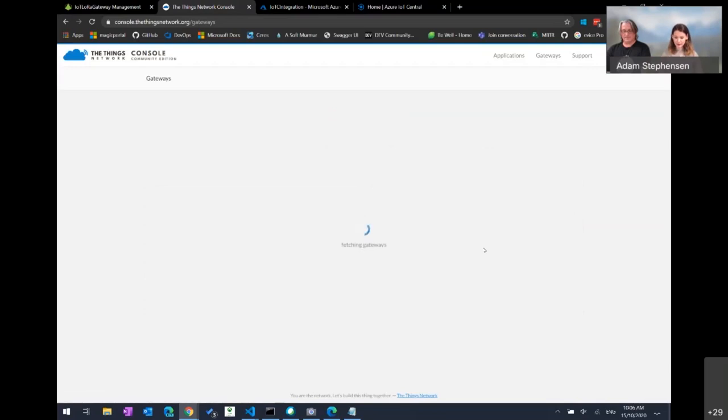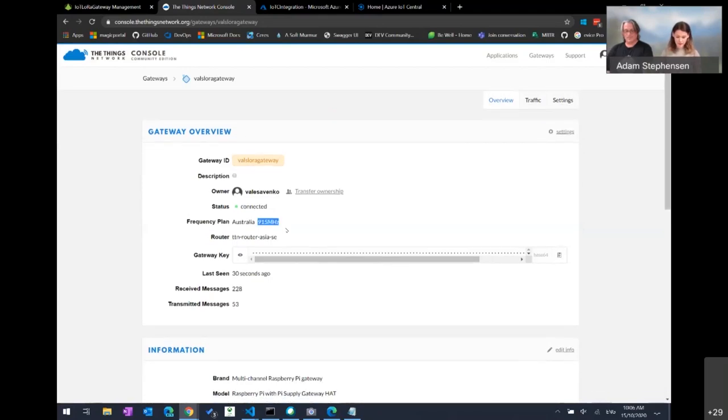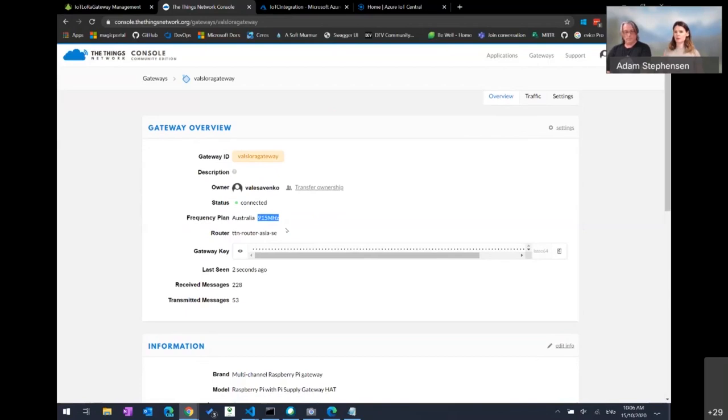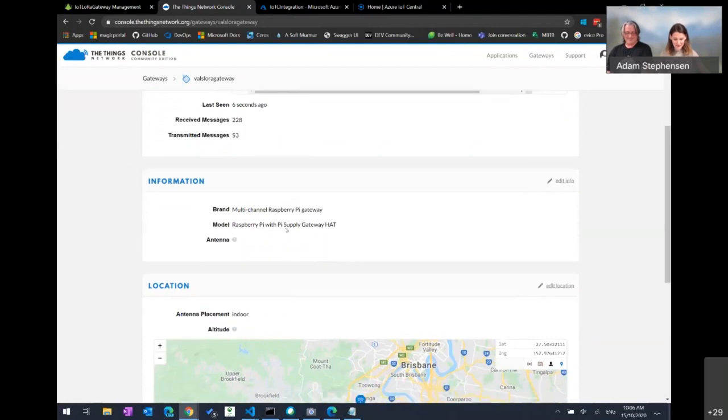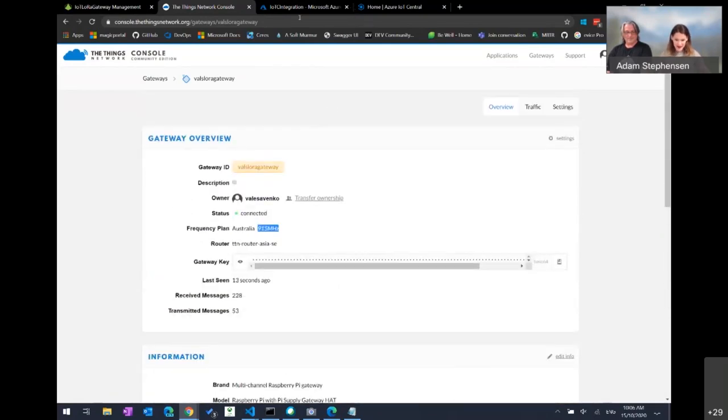You can come in, click on the gateway, and you can see one is Bell's LoRa Gateway. I'm very creative with names. It is connecting. If you're in Australia, we are using the 915 megahertz frequency, so just make sure you check that before you buy the kit, because I made that mistake when I was just learning. And as you can see, the area where it is located, and it is currently connected and live, which is what I want to see. Awesome.